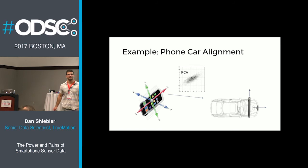Yes? Can you detect if somebody is reading their phone while driving? Yes, we can. That's not this algorithm, but we can do that. What's the percentage you see? Of what people are reading their phones while driving? Yeah. So we publish our distracted driving statistics constantly, so I've got these on the top of my head.